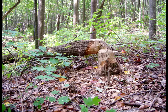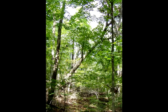Now, some people are annoyed by the beavers and think they do a lot of destruction, but on the other hand, they built a nice lake for us, so I don't complain too much. Look up there at that big oak tree that's leaning against another oak tree and would have fallen down if it hadn't got tangled in the branches there.